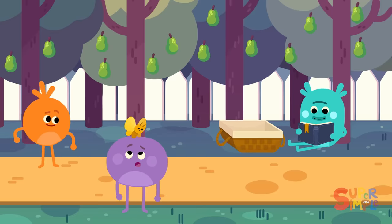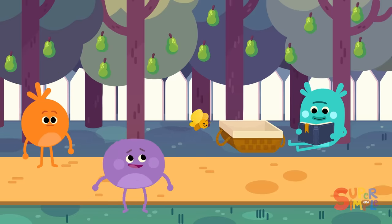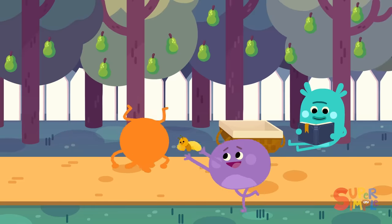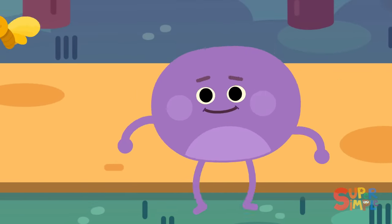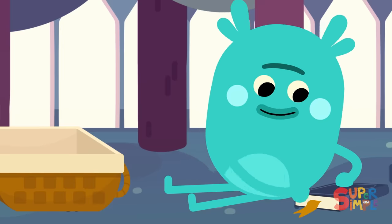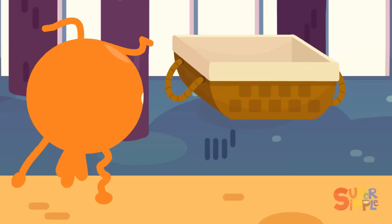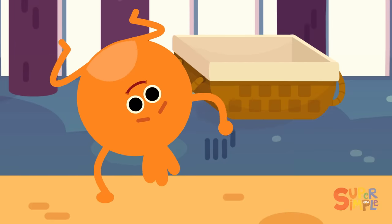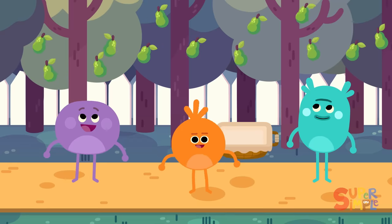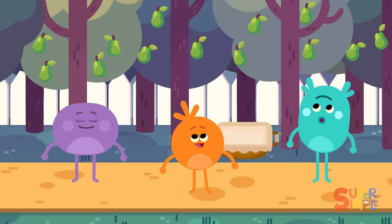It's a very special day in the orchard. Today is the day that all the pears change color, and it looks like Humble, Grumble, and Stumble are already here. Hello, Humble. Hello, Grumble. Hello, Stumble.